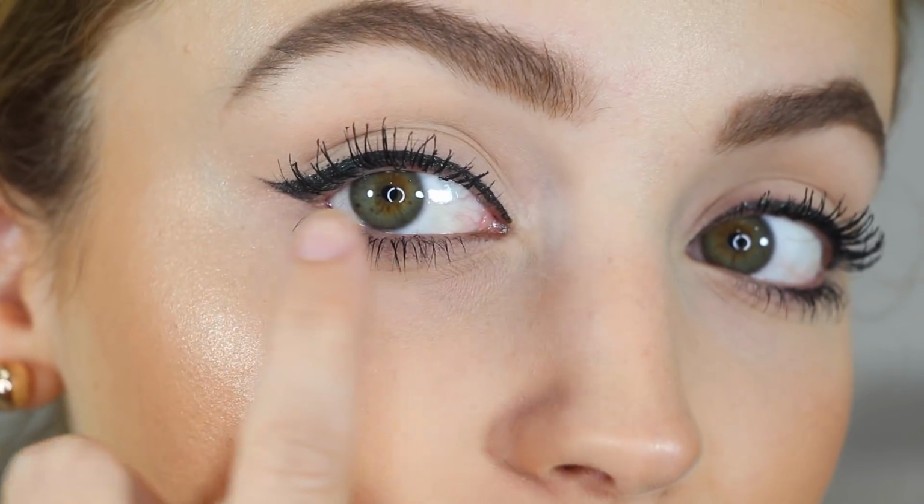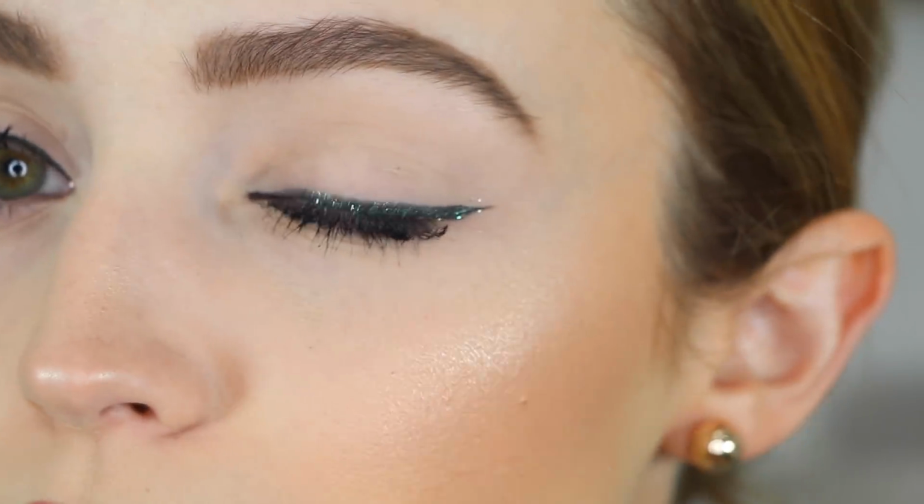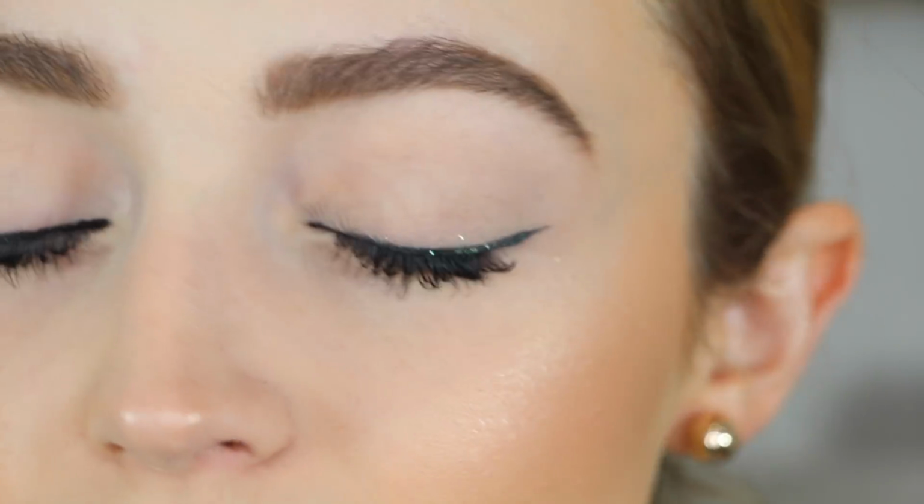It's very similar to the Ciate lip glitters I made a video on not too long ago, where you would rub your lips together and that would activate the glitter. That's kind of like what's happening here. Let me see if I can zoom you guys in. Okay, so this is the eyeliner without it being rubbed in, like without activating the glitter. You could kind of see the sparkle, and then this is after I rubbed my eye.